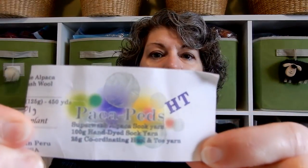And finally, oh, I didn't bring the pattern in, but that's okay. I did, as I'd hoped, cast on my Winter Rose Socks by Helen Stewart. This is the first pattern in the Handmade Sock Society, and the yarn I'm using is this set of yarn from Alpaca Yarn Company. It is Pacapeds HT, and I think HT stands for heels toes. So I love these colors. I think they're very reminiscent of some of the photographs of winter roses or hellebores that I have seen. Here's the label if you're interested. And this is the eggplant colorway, which is number 627.